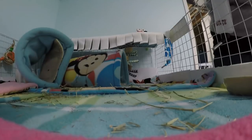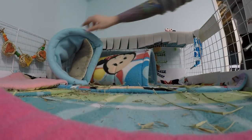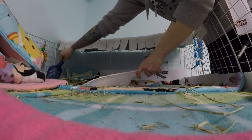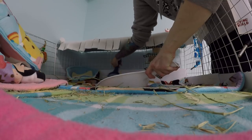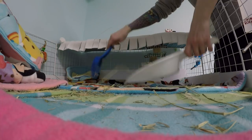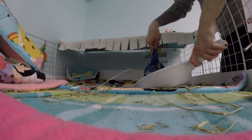Now we were moving on to the back half of the cage. This side seems to be the one that they don't use as much as the other side for sleeping. Put your little tunnel back.